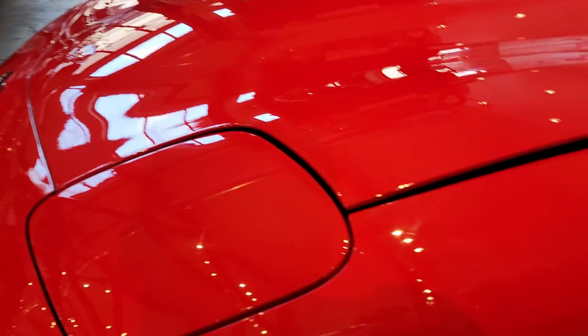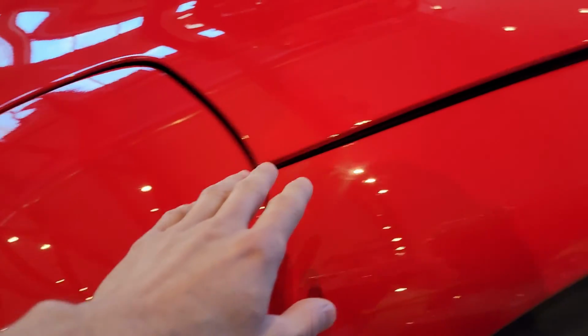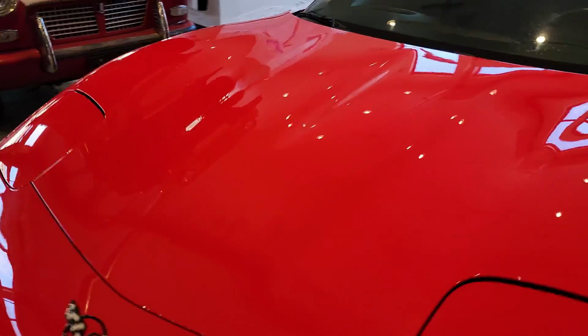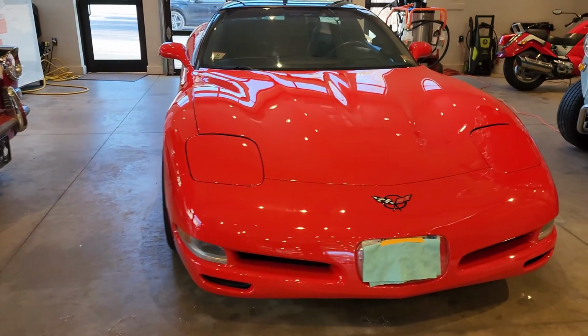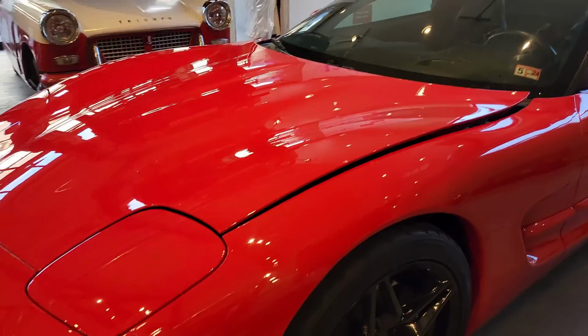And I will note, it was just installed, so there might be a few fingerprints here and there. There is some dried installation solution still. Like I said, this is still a work in progress, so if you see something that might look like an imperfection, it is not. It's just maybe a fingerprint or some of that solution.